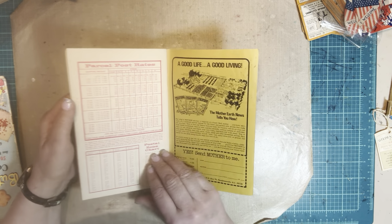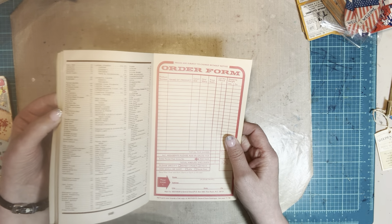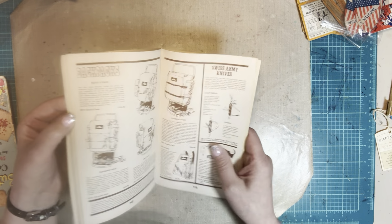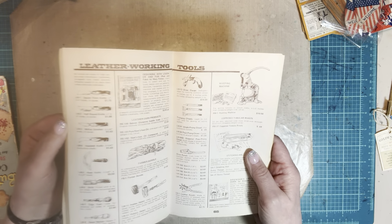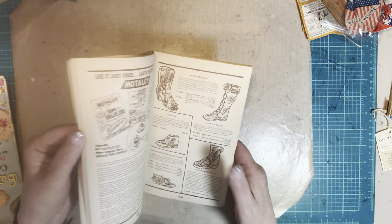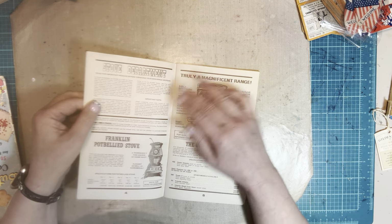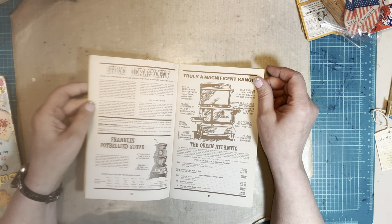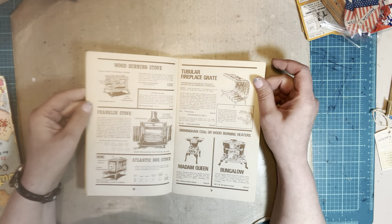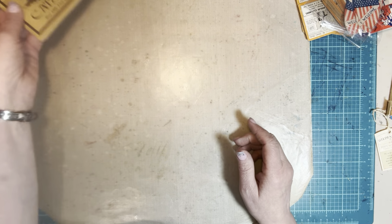Mother Earth News. And there's more order forms. But it just has some fun sketches in it. I wonder if it's from the 70s. It doesn't have a date. But something fun. It was 25 cents.